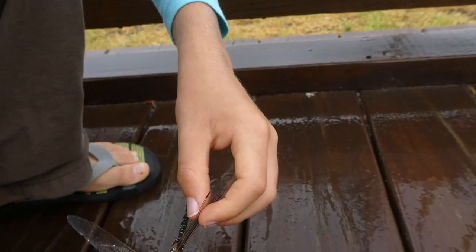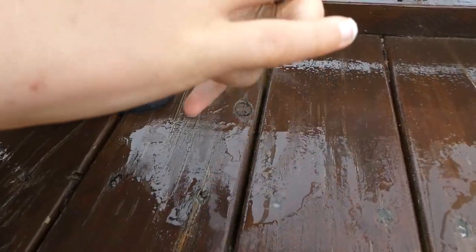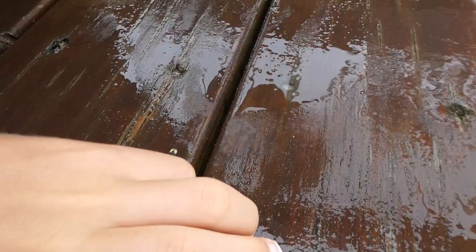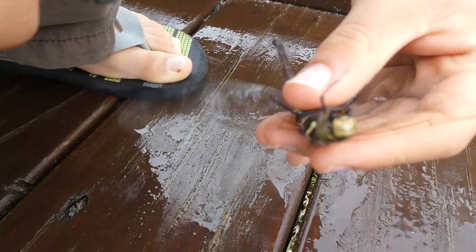Whoa! Now, as you can see here, this one. Ow! Ow! He's biting me. Ow, he bit me. That one bit me. Oh, that hurts.